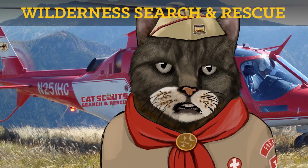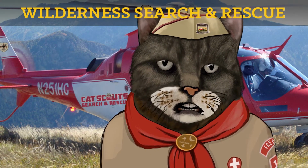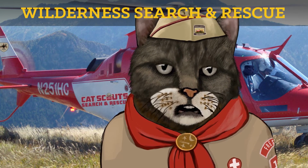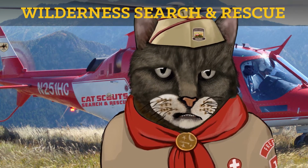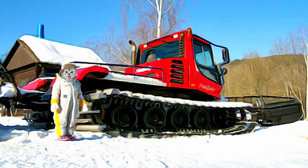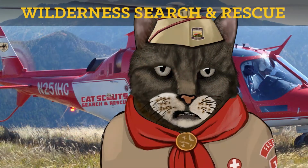Winter rescue scenarios may require the use of motorized transport over long distances through snowfields and up steep slopes. Once again, we find a need for good equipment preparation at the troop level. If your troop does not already maintain a snowcat, be advised they are ideal for winter wilderness search and rescue ops.